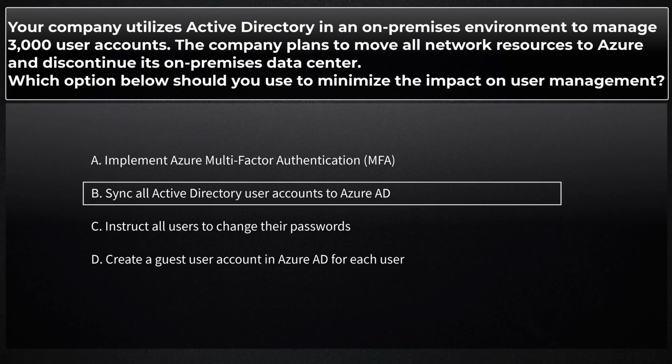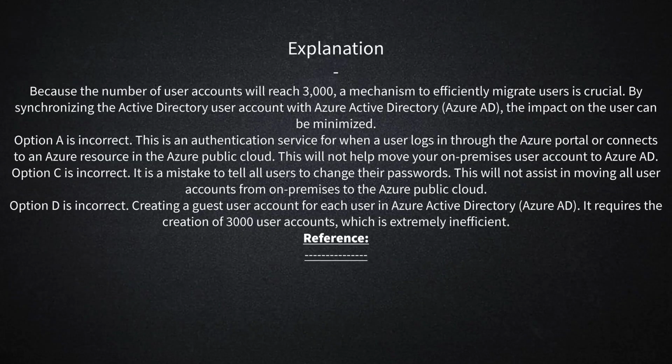Option B is the correct answer. Because the number of user accounts will reach 3,000, a mechanism to efficiently migrate users is crucial. By synchronizing the Active Directory user account with Azure Active Directory, the impact on the user can be minimized.